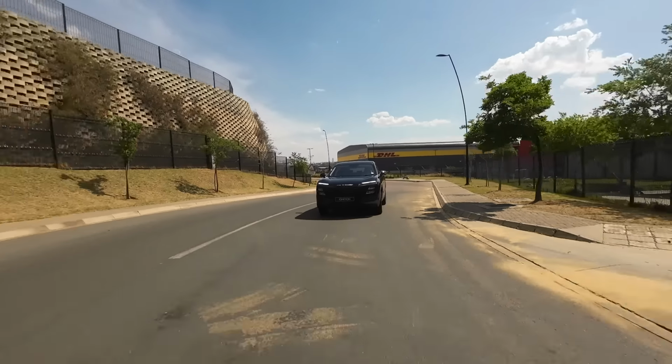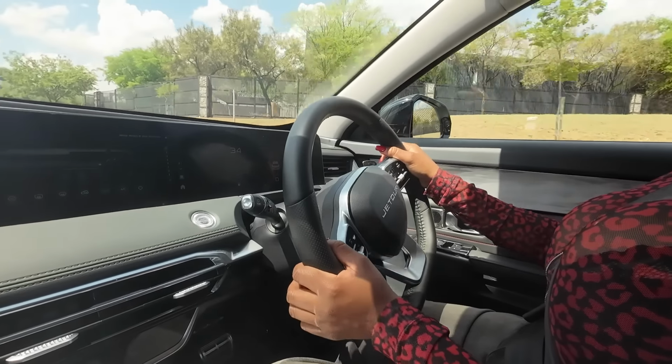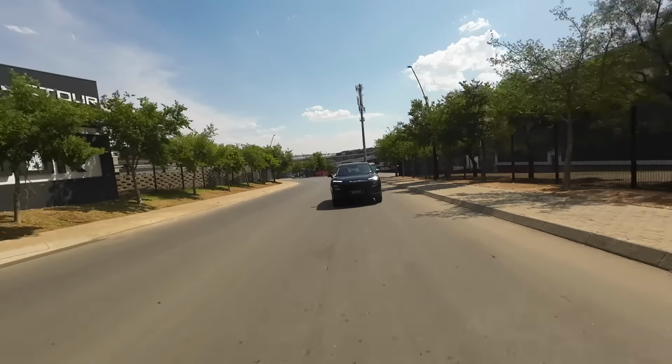It handles the road quite well. The steering wheel, I will say, feels a bit too loose. I do think there is a lot of wind noise coming through into the cabin. Nothing too much, but it is at higher speeds that you will pick up that road noise. But other than that, I found no qualms. I enjoyed the drive in this car.